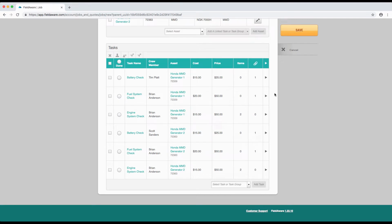With the tasks, you can also see that we can have items that are predetermined, such as consumable materials like oil, fuel, replacement springs, and we can also send the job out there with attachments. This comes in handy when you're sending the technicians out there with reference documentation, service forms to be filled out, safety forms to be filled out, or any other type of reference documentation.